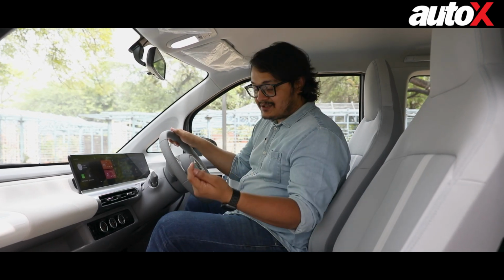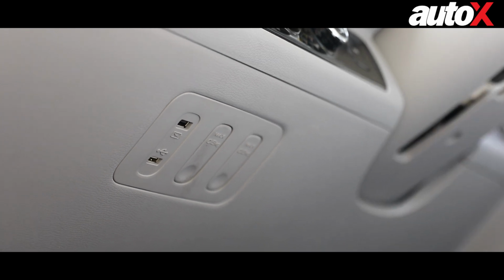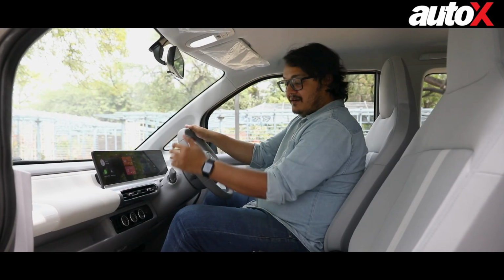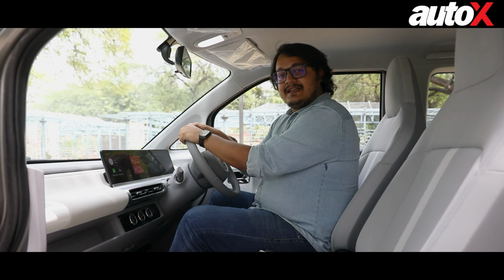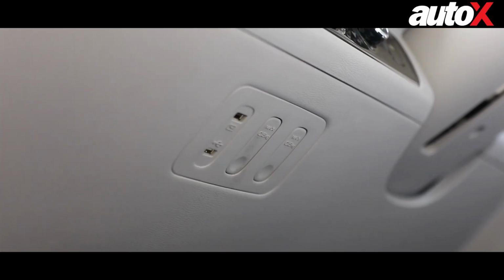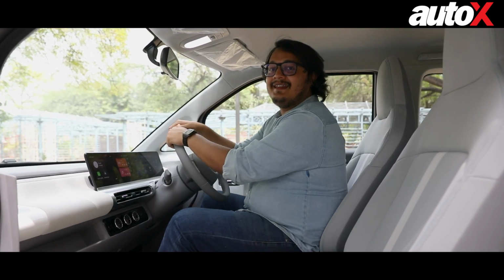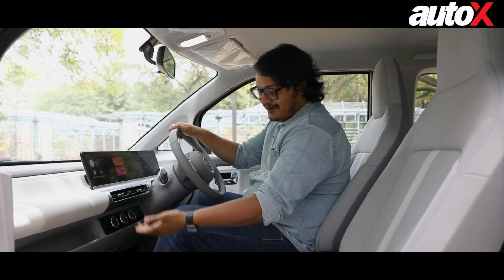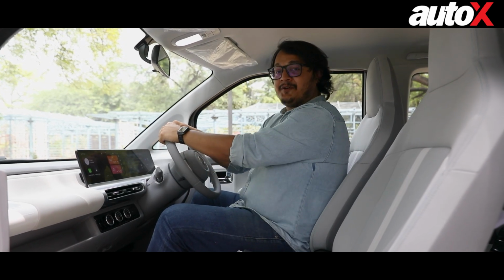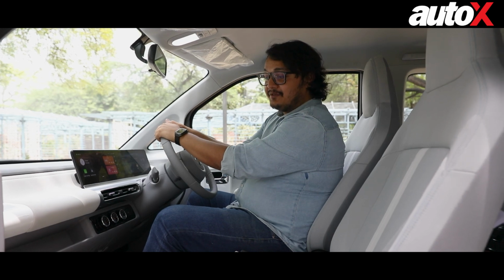In case you need to charge your device or anything, you have a couple of USB ports down here under the dash, and MG says that they support fast charging. What I also like are these 2 hooks that are inside here. They pop out and they hide away. A good touch if you're carrying your everyday groceries or something, you can just hang them there. I think that's clever use of space.